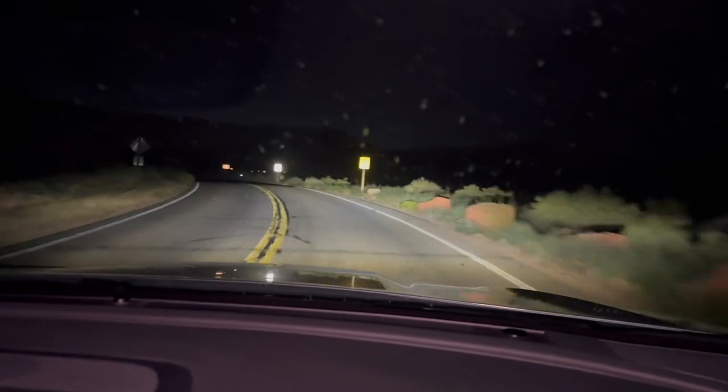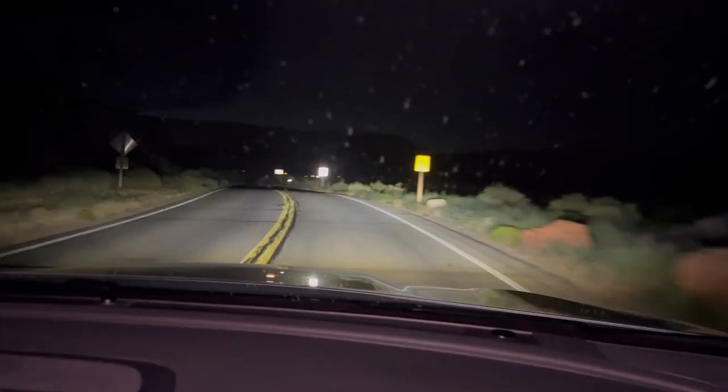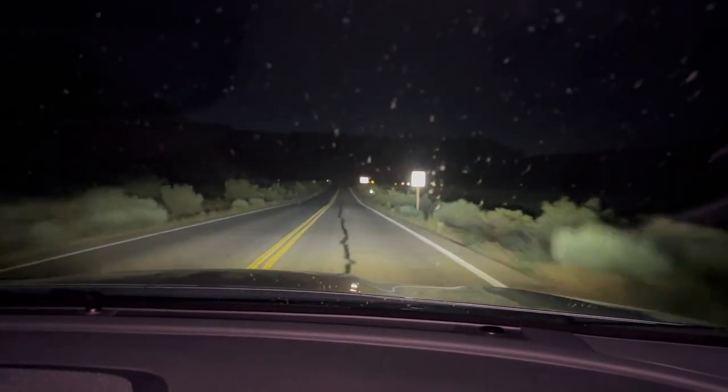Warning, dudes. It's early, it's 3:20 a.m. We have a pretty exciting day coming up. We're gonna hike to Delicate Arch first thing. So yeah, let's go get some gas and we'll meet you guys at the trailhead. See you there.